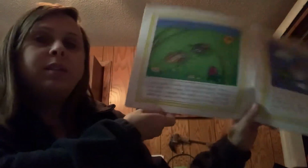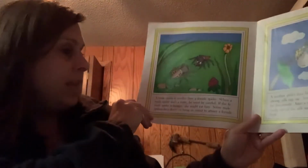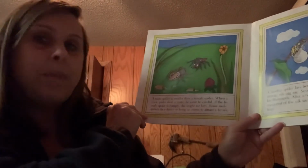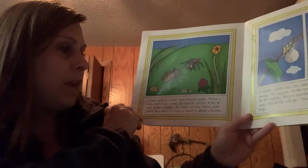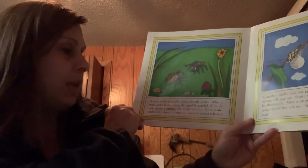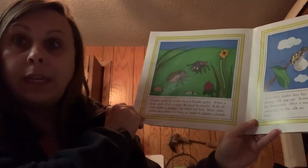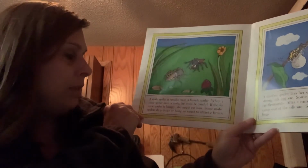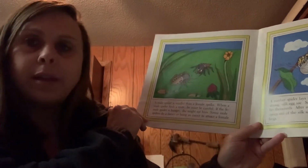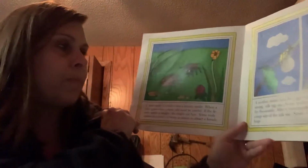A male spider, in my book, is smaller than the female spider. When a male spider finds a mate, he must be careful. If the female spider is hungry, she might eat him. Some male spiders do a dance or bring an insect to attract a female.